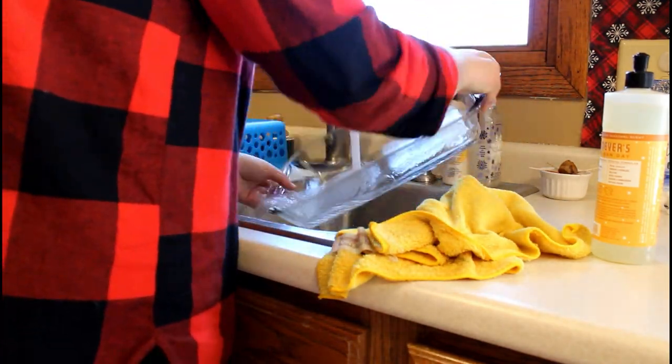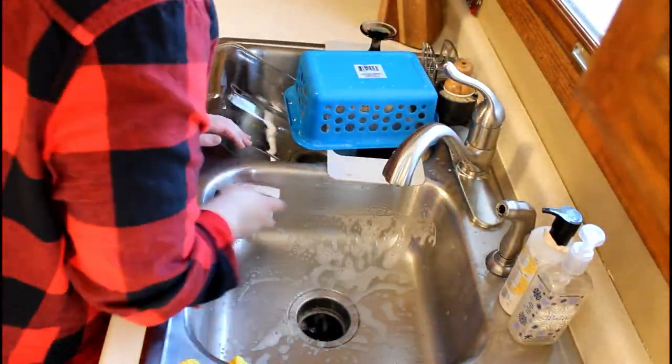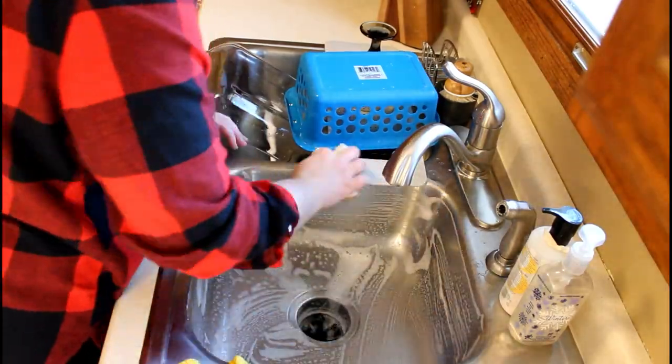So the dish soap that I am using today is the Mrs. Meyer's Orange Clove dish soap, and I am also using the walnut scrubbers that I got recently in my first Grove order.